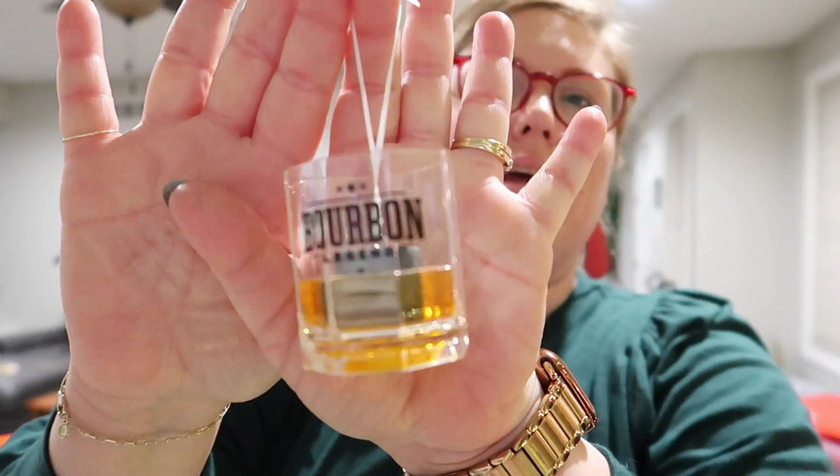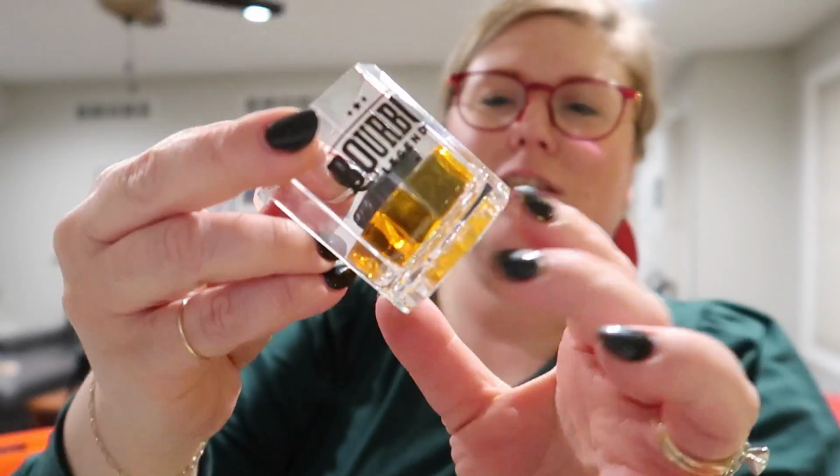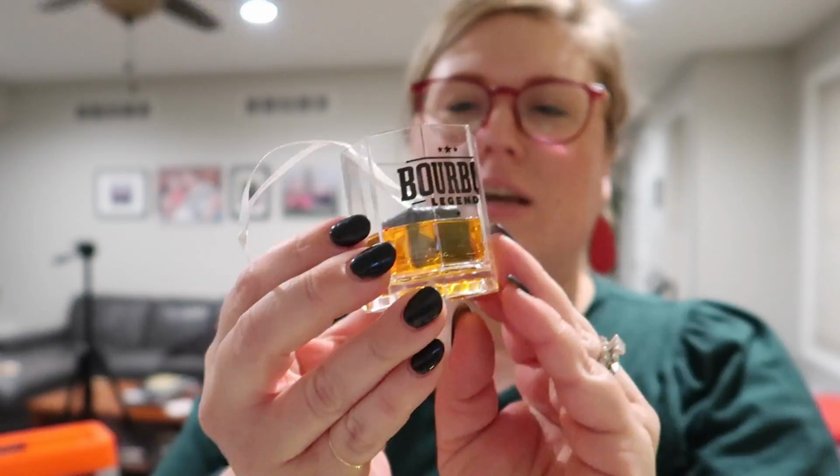And then last, I got Adam this one, which is actually a glass of bourbon, and it says Bourbon Legend. It actually looks like it has bourbon in it with one of those steel ice cubes. He is an avid collector of whiskey and bourbon. What's the difference between whiskey and bourbon? I have no idea. Anyway, he's an avid collector, so I thought this one would be perfect for him to have this year.